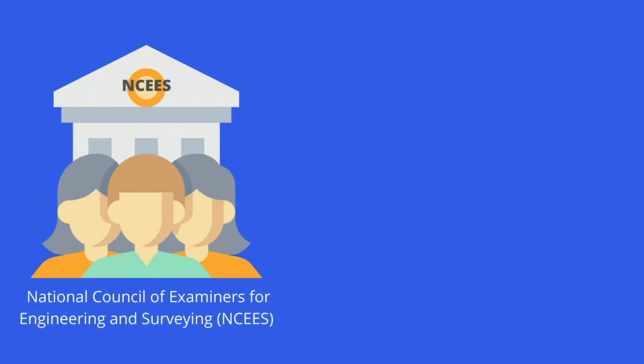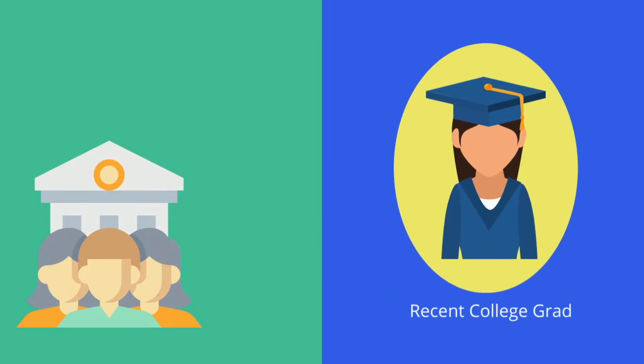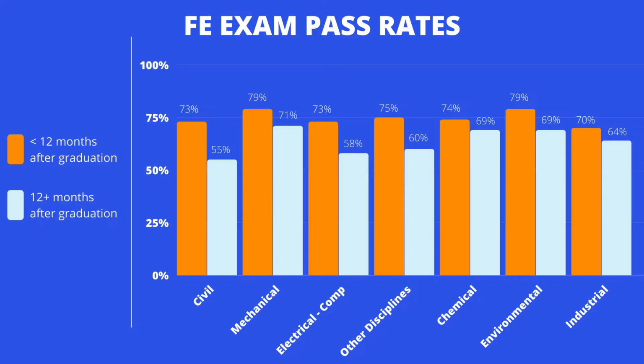So, NCES, which is the entity in charge of handling the FE exam, has published lots of data about the FE exam pass rates. According to NCES, those who have taken the FE exam for the first time within 12 months of graduating from college have roughly a 73% pass rate depending on which FE exam they took. However, the passing rates get even lower for those who have been out of school for longer than 12 months. In that case, the average FE pass rate drops to around 55%.